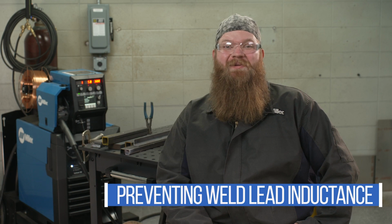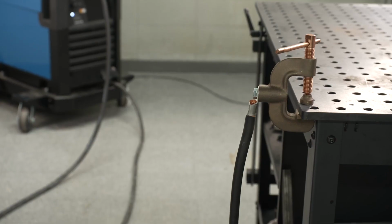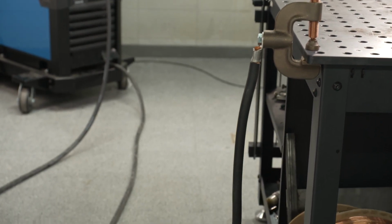Inductance is the resistance to change in the welding current. In a welding arc, current changes quickly and often. In some cases, inductance can be beneficial, since it can help soften the welding arc, reduce spatter, and increase bead fluidity. It is important to keep your weld cables as short as possible.